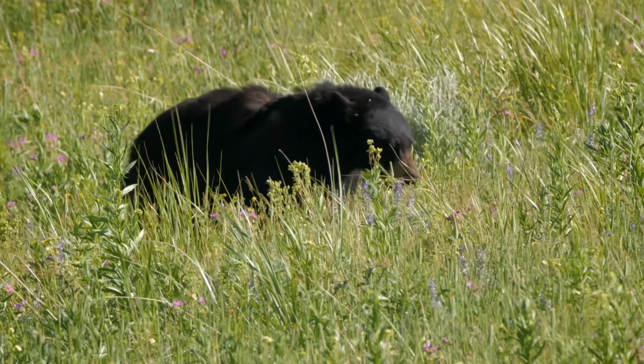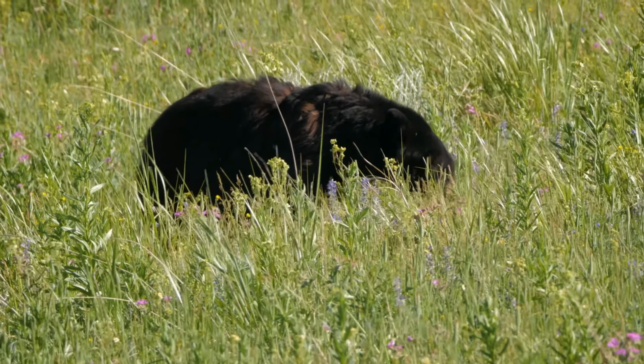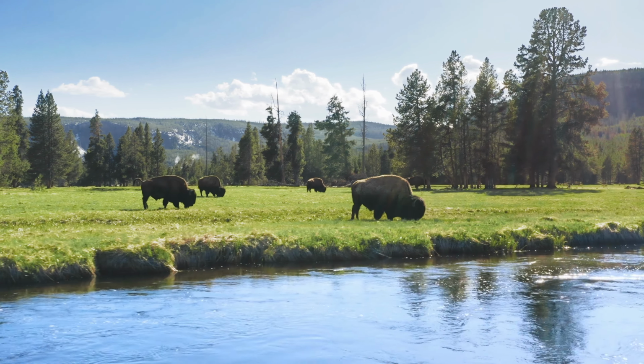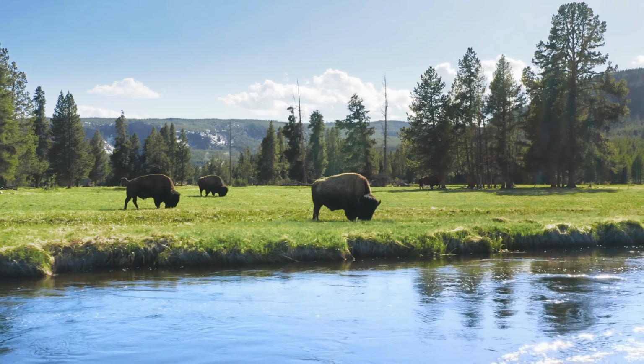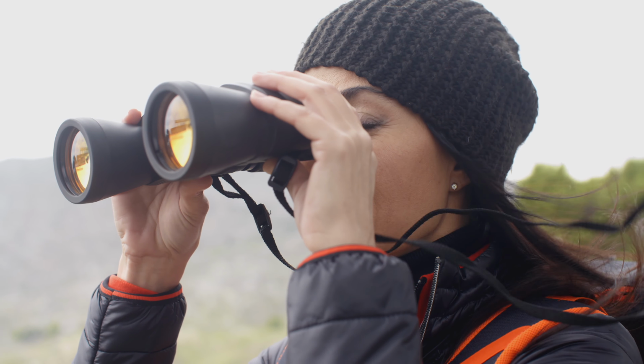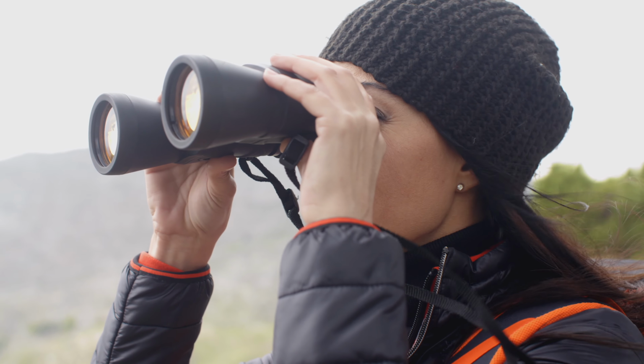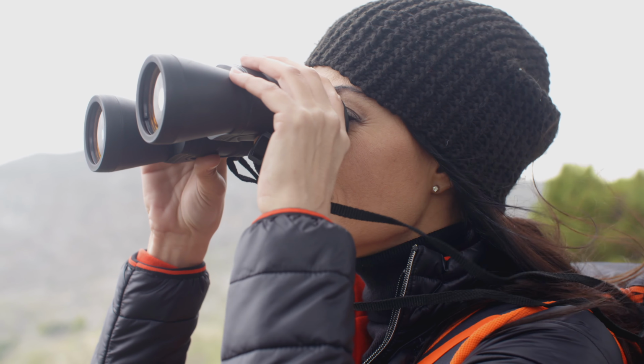Number 4, Lamar Valley. If you are coming to Yellowstone for the wildlife, you have to go to the Lamar Valley in the northeast corner of the park. This is where you go to see the big players, enormous herds of bison, elk, pronghorn, bears, and if you're lucky, wolves. Tip: you need to be here at dawn or dusk. That is when the animals are most active. Bring binoculars or a spotting scope. Pull over into the pullouts and just wait.